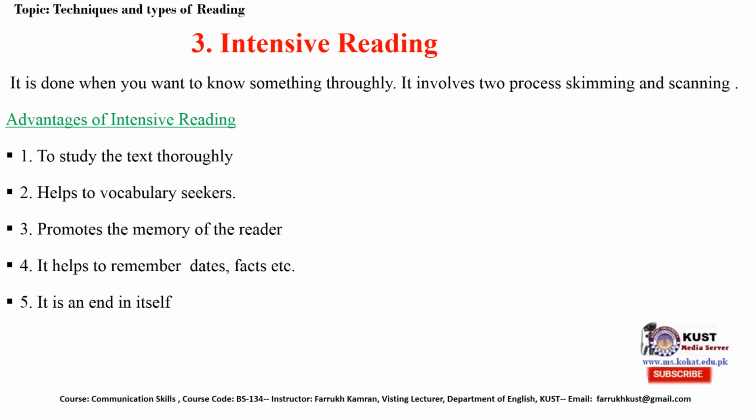The fifth advantage is it is an end in itself. It is not a means to an end. It neither affords us pleasure nor amusement. It is a painstaking activity. Last but not the least, another advantage is it is a friend of research scholars and hardworking students.